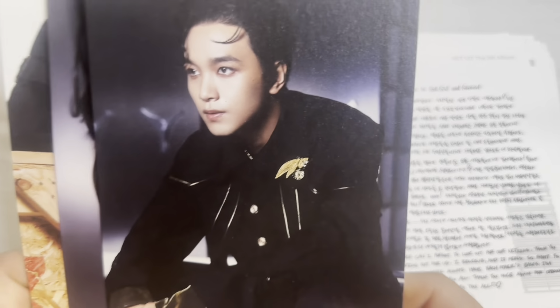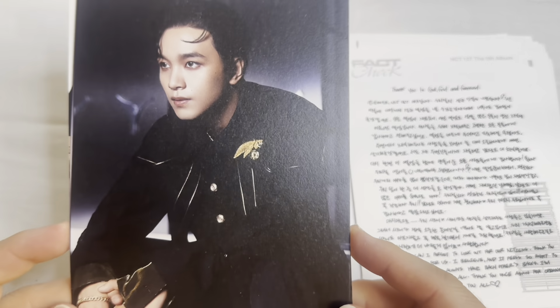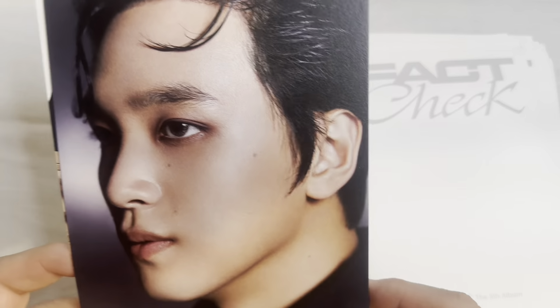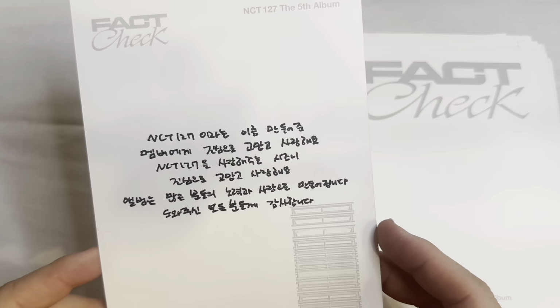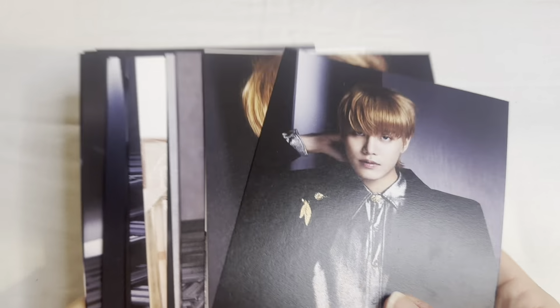Okay, and then Haechan, last but not least. Haechan. Looks like Elvis a little bit. Young Elvis, of course. Okay, that was all the million postcards. No, I'm kidding.